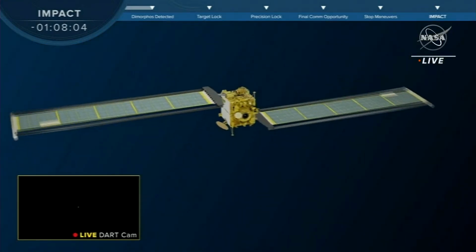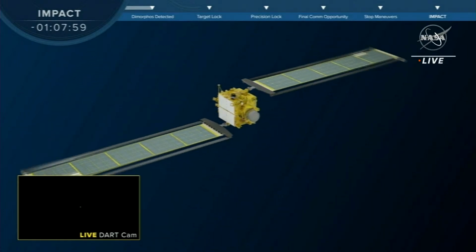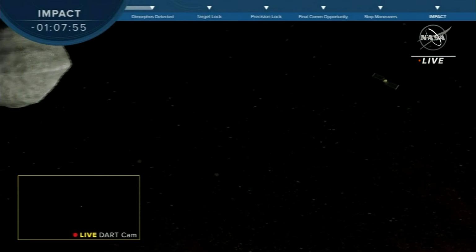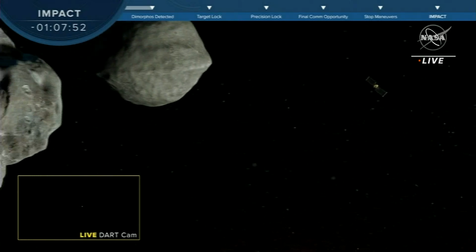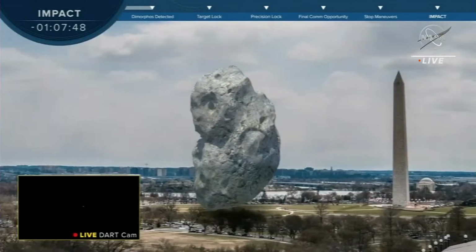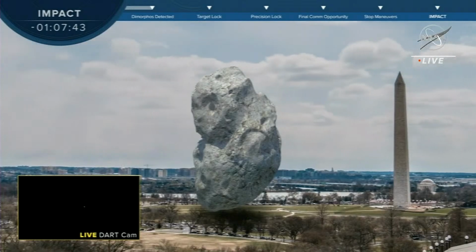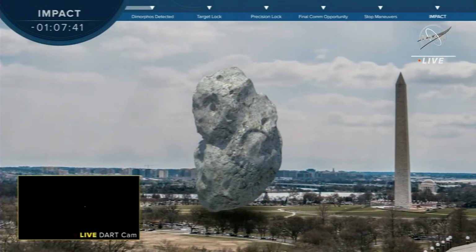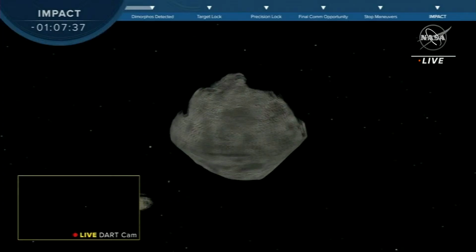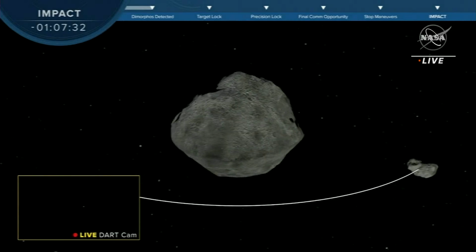The DART spacecraft is about the size of a vending machine and uses hydrazine thrusters for propulsion and roll-out solar arrays for power. It's traveling at about 14,000 miles per hour and will complete the last 4 miles of its journey in just 1 second. DART is on a collision course with asteroid Dimorphos, which is about the height of the Washington Monument and, more importantly, poses no threat to Earth. Dimorphos sits within a double asteroid system and is the smaller moonlet asteroid orbiting its larger companion.